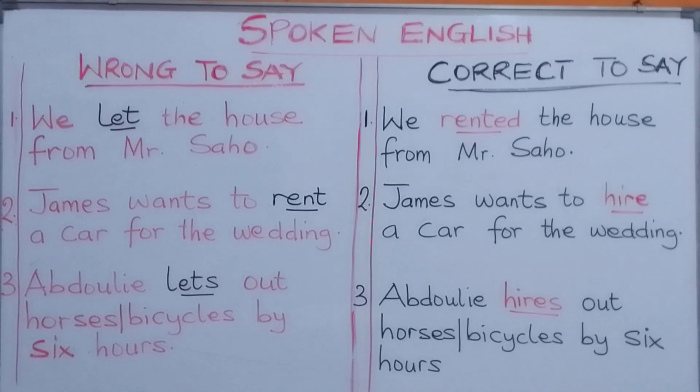Now, to hire out, remember, to hire is to pay for something that you want to use for a short time. But to hire out is to allow others to use something on payment. So you can say, he hires out bicycles for the hour. We say to hire out is to allow others to use something on payment. But to hire is to pay for the use of something for a short time. To hire a horse, a bicycle, a car, a rowing boat, a concert hall for one evening. Okay, so that is how.